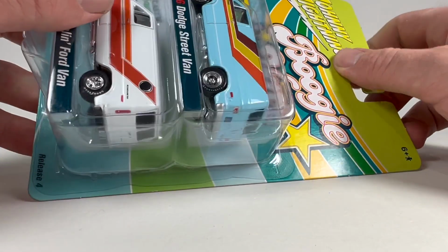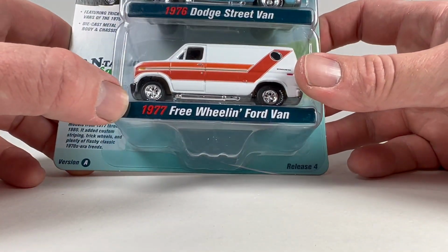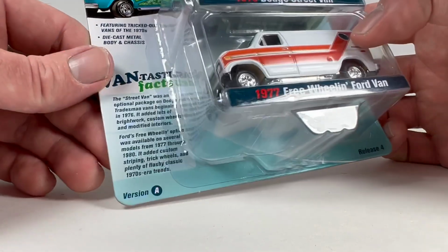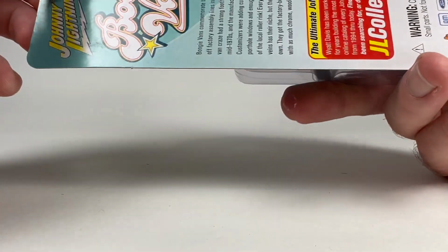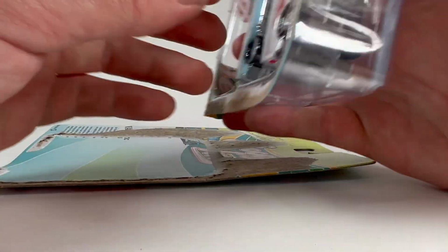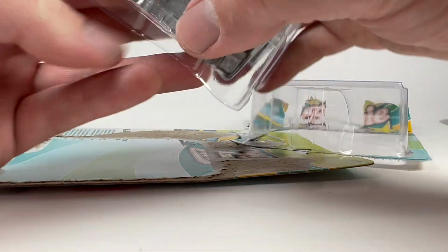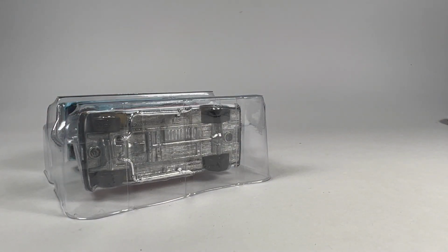Johnny Lightning Boogie Vans, the 1976 Dodge Street Van and the '77 Freewheeling Ford Van. Boogie Vans version A, release 4 for 2021. These have been around a bit. The only place I ever find these, though, is Hobby Lobby. Randomly when I go in there, and they're flipping expensive at Hobby Lobby.